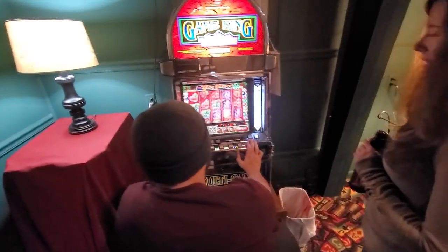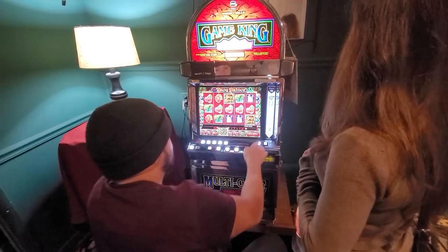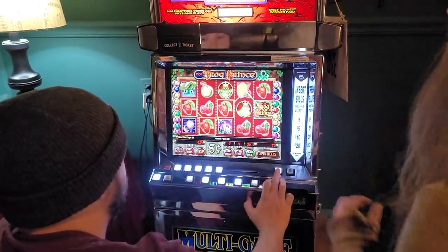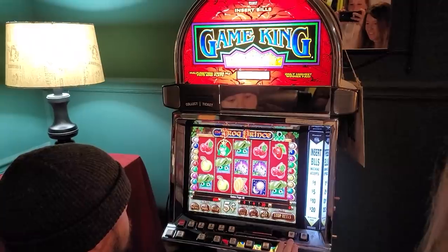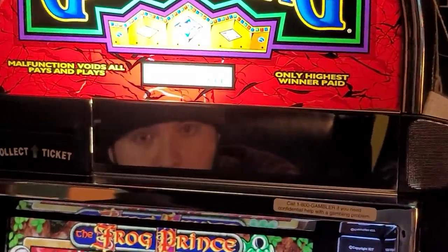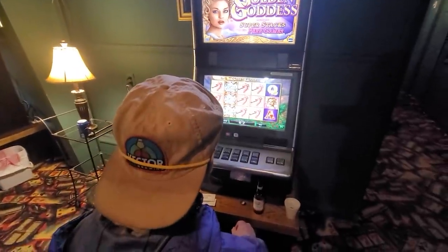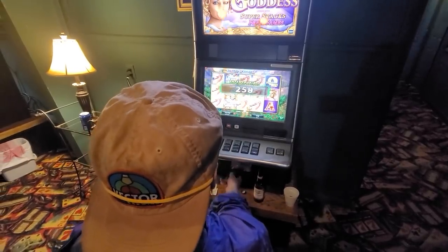Where's the big one? Aw, oh, come on. We're so close to the third frog. Oh. Now so it's you versus the machine. That's a huge win. You just won $6.40. Really? Yeah. So I could walk away right now.